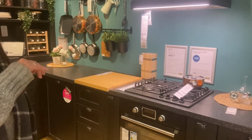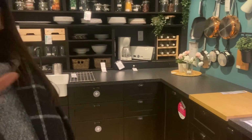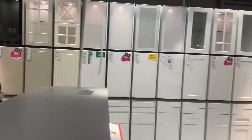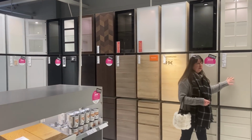So if anyone's got a black kitchen out there, my only concern, I think you mentioned this, Carol, was fingerprints. It's great to see it in the showroom, but in experience, does it become a problem over time? Sticky fingers everywhere. I've also seen another colour. Come with me. See, to me, this is where IKEA is really good. Getting to see a whole choice of colours to see what seems to work or doesn't.